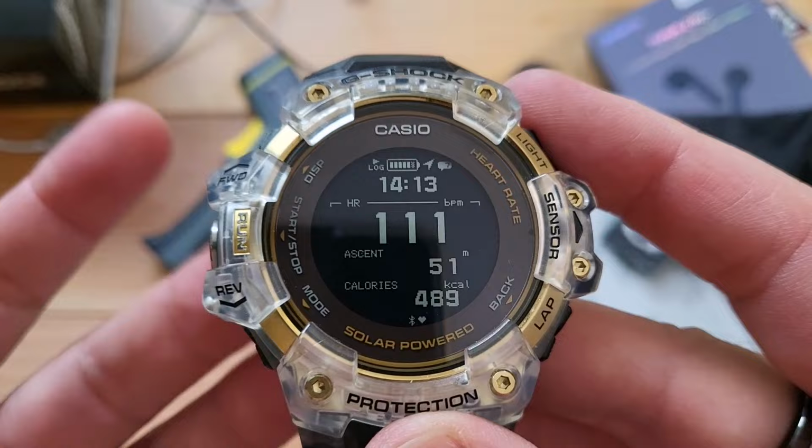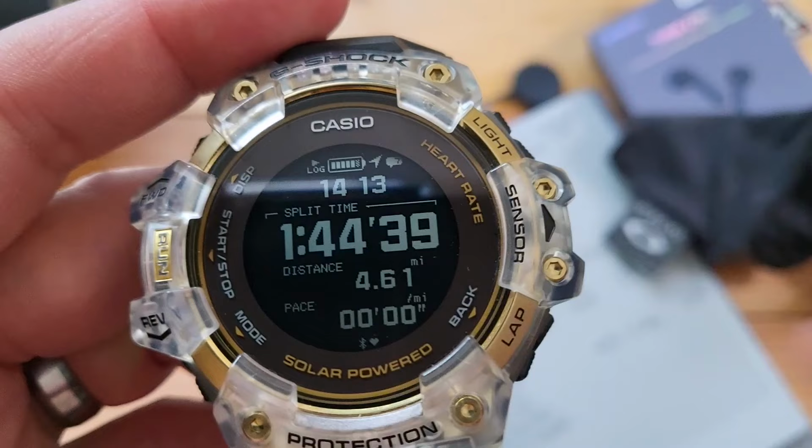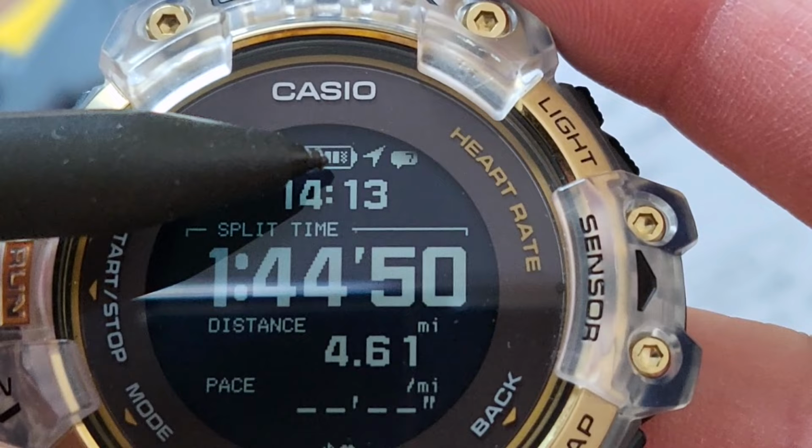So we have the split time. Very nice. Lap time. Ascent, descent, calories, log. Right there in the top, you can see your battery. So I left at 6 bars and it went down a bar, but it might have been pretty close to a half a bar. Anyway, it's hard to tell. I wish they had the percentage.